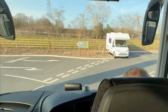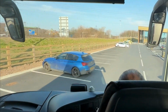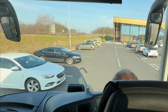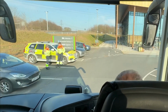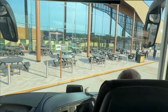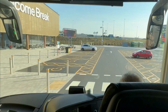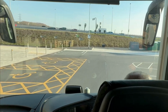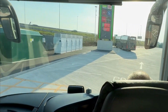Now, I say it's well signed, and there's not really much you can do wrong here, except I think it's a bit silly that you drive all the way down straight across the front of the services to get to the coach bays. You're having to go across the crossings they've put in, for every person who wants to get into the services is going to go across that crossing. Obviously it's not busy here this time I went, but at a busy time you could be sat there ages trying to get across that crossing. Why design it so you have to drive straight across the front to get to the coach bays?